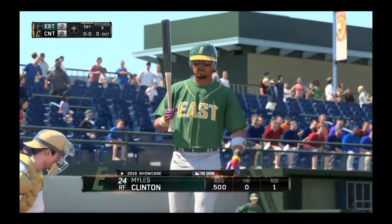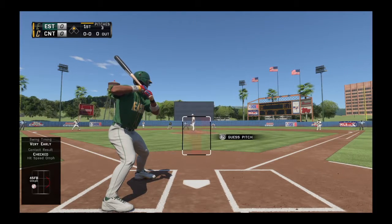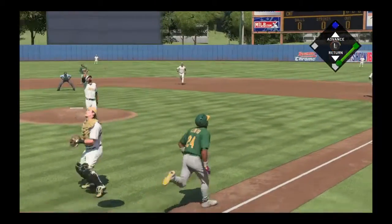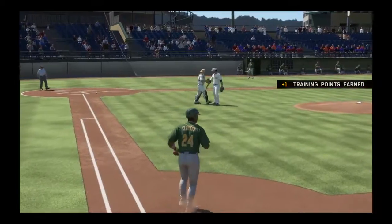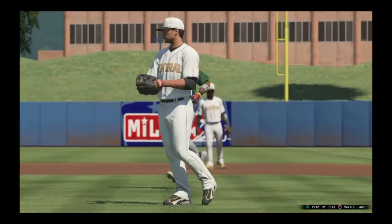Number 24 settles into the box for his first chance. Come on, Chief, one time. Here we go. Popped high in the air. Moss has a play, and that's the first out of the inning. That's an unfortunate at-bat right there. Batting third. Runner in scoring position.